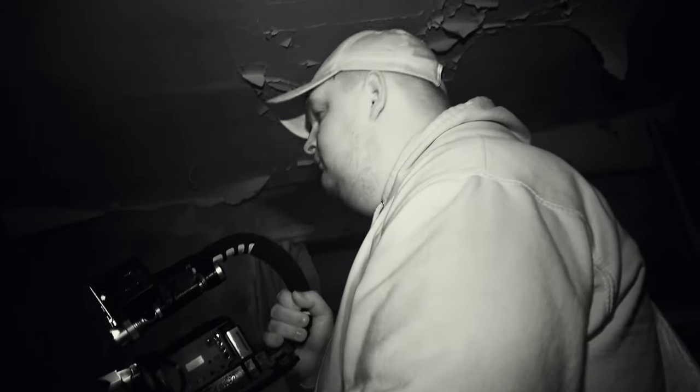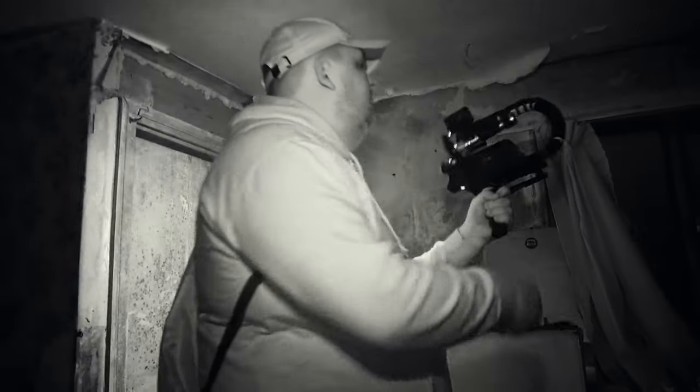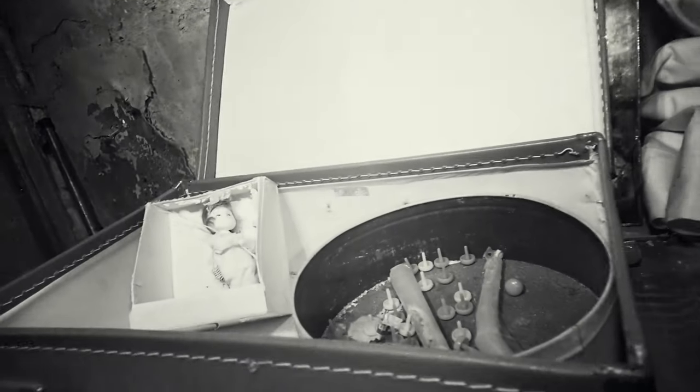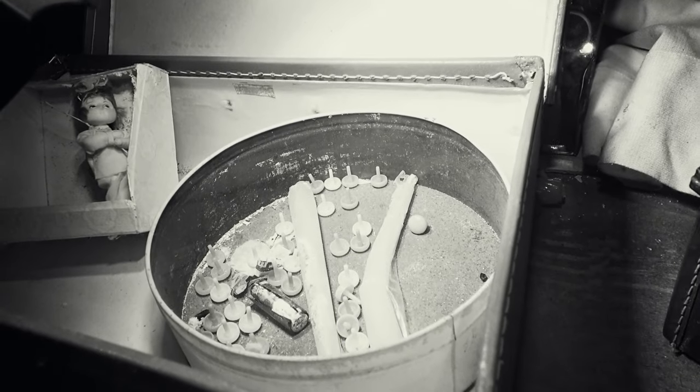What was that? I think it might have been something on the road. There's no toys here, nothing. What's that there then? Wow. Ooh, that's not creepy. What is that? Is that bones in that? Is that bones? No, buttons and a candle, I think.